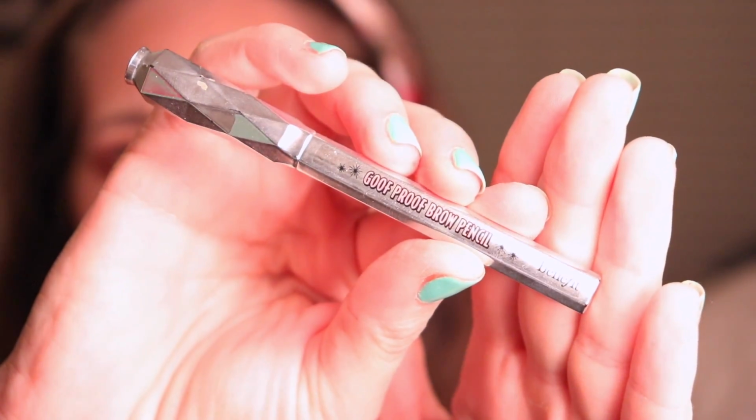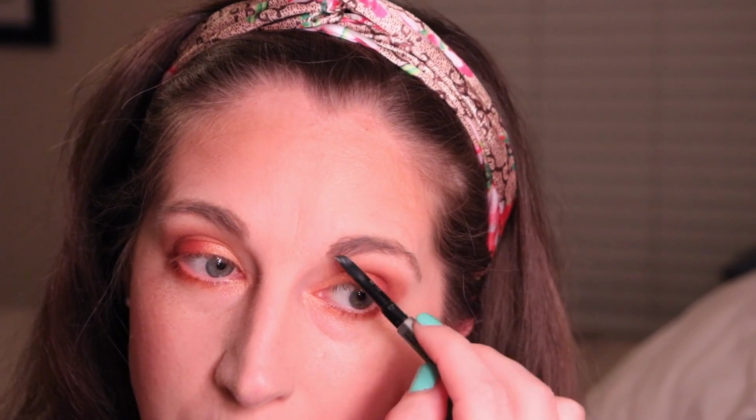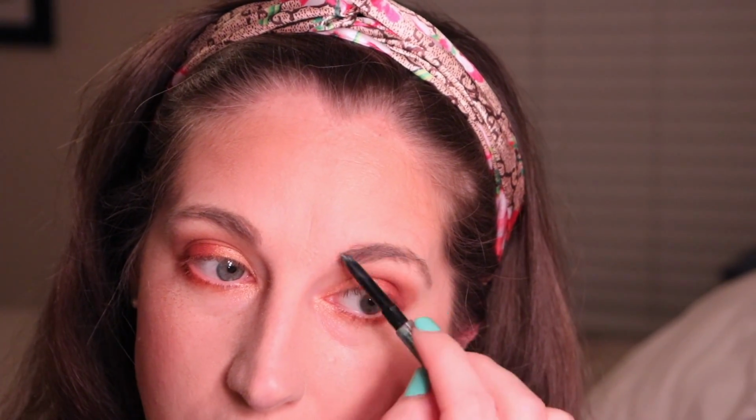Alrighty guys, next up we are going to go in with the Goof Proof pencil for my eyebrows. I am in the shade, I believe, 3. I am almost done with this. I really need a new one. So I am just going to go in and try to fill in those brows just a little bit with the little stick I have left. I definitely need to repurchase this. I love it. It does a good job of filling in my eyebrows ever so slightly.